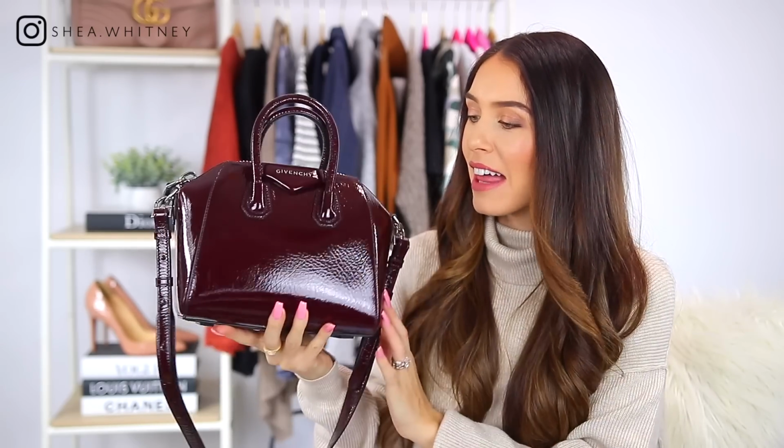But yeah, I love how it's small. It's a crossbody. It's very similar to the Saint Laurent bag that I just showed you, in the fact that it is a crossbody, but it's totally different style and color and vibe. But it holds so much, and the zipper is so smooth. I just really love it. Can't wait to wear it, like everything else.